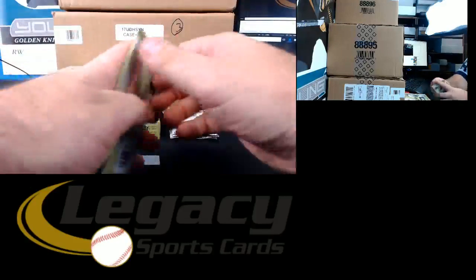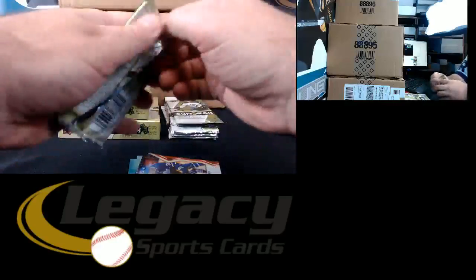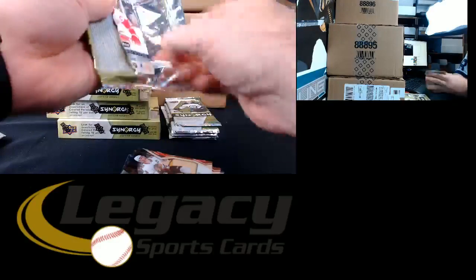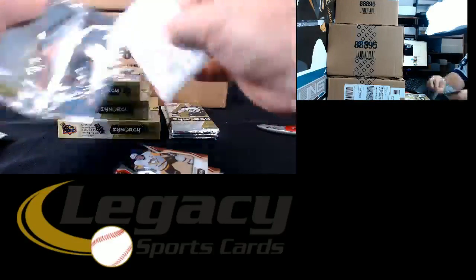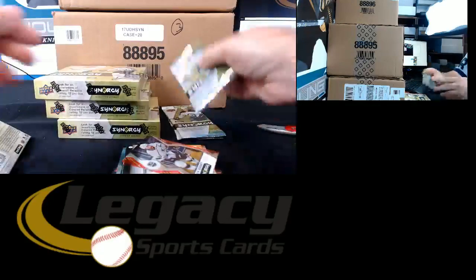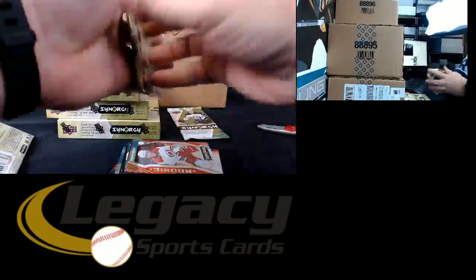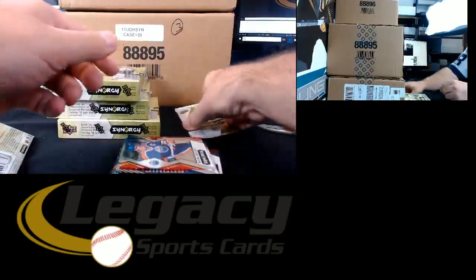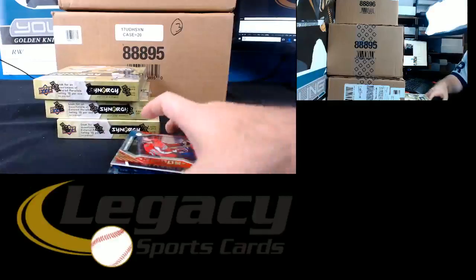Almost there. Now, with the first 10 box chase, a little bit over halfway. Pretty awesome product that Upper Deck put out. Something different, which is always nice. People like different. Can't say that for all the companies.